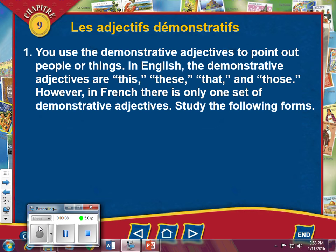Tonight's homework, we are taking notes on the next grammar point in Chapter 9, and that is les adjectifs démonstratifs, or demonstrative adjectives, which is a long way to say this, that, these, and those. We use these adjectives to point out people or things. We do the same thing in English when we say, I want this apple, or how about those bananas?